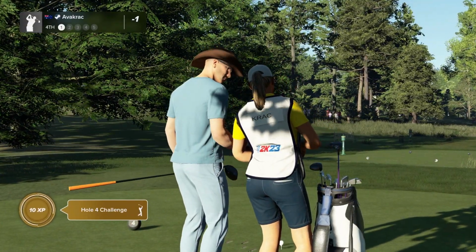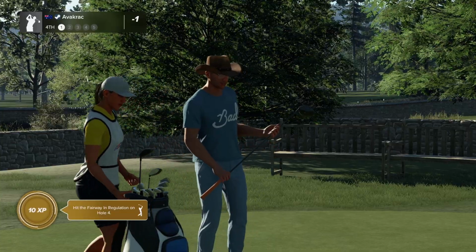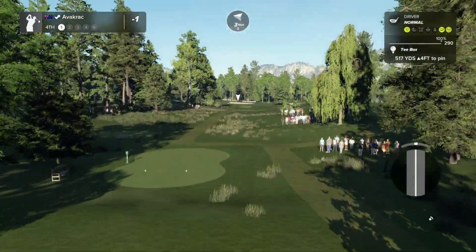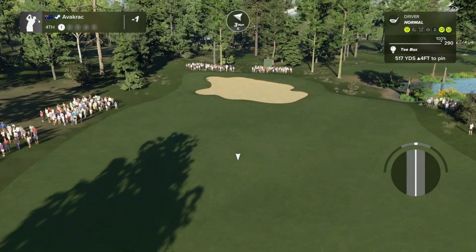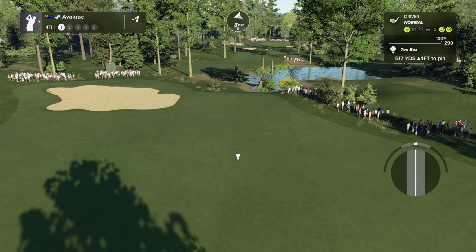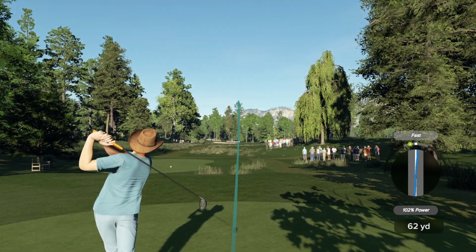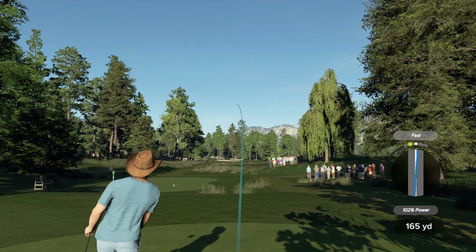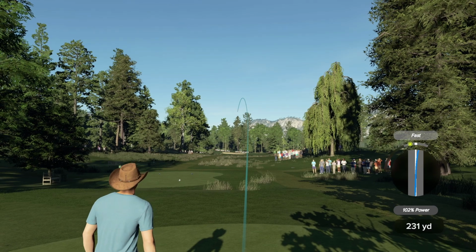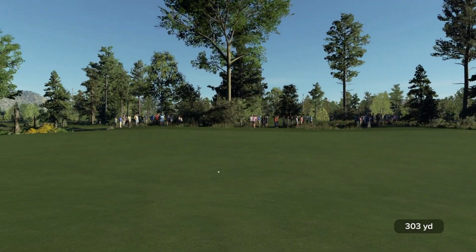All right. Hole four, par five. So Cinnamon says we're going that way. Yes, we are. All right. What have we got? 517 yards, 4 feet up. And by the look of it, we are going that way. Okay, we got the driver. That's gone. Hopefully it doesn't reach the bunker there at the end of the fairway.